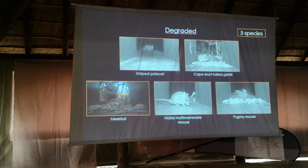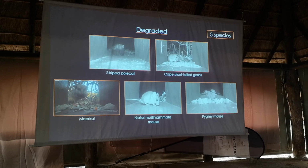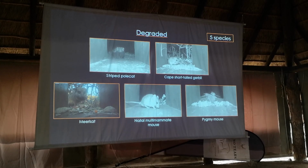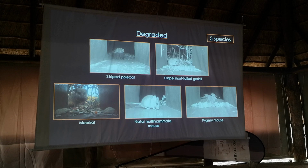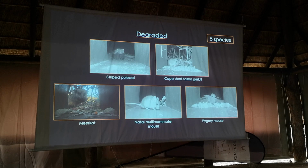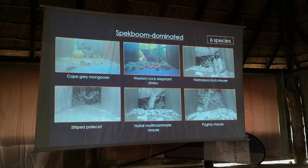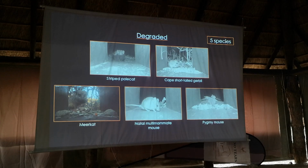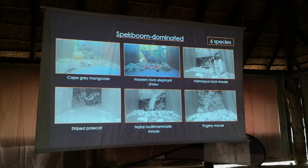So in the degraded area, we saw a total of 5 small mammal species. So we had the striped polecat, a Cape short-tailed gerbil, a meerkat, which we only saw once, a Natal multi-mammate mouse, and a tiny pygmy mouse. Oh wait, sorry, go back. So the Cape short-tailed gerbil and the meerkat were only seen in the degraded area.